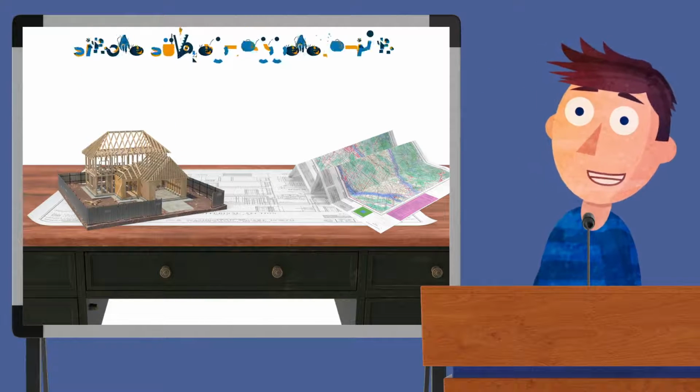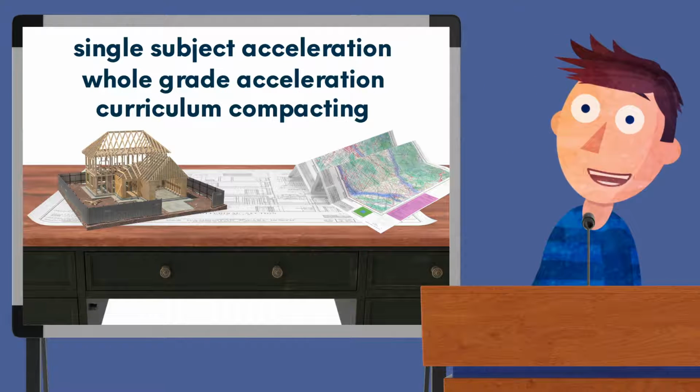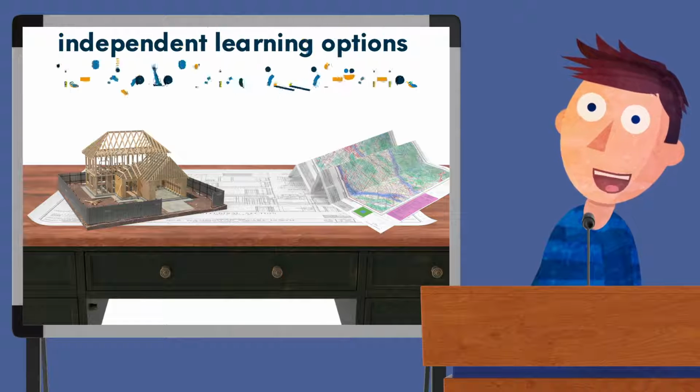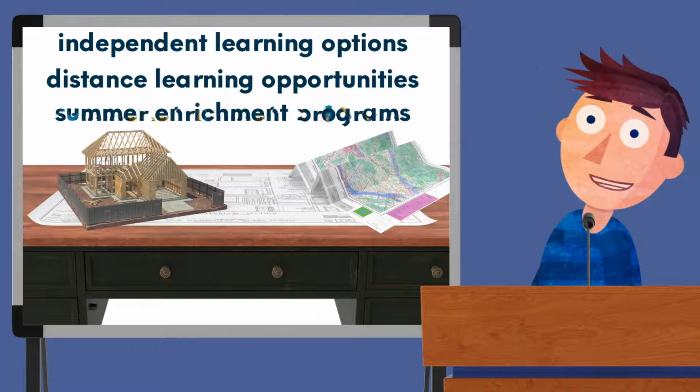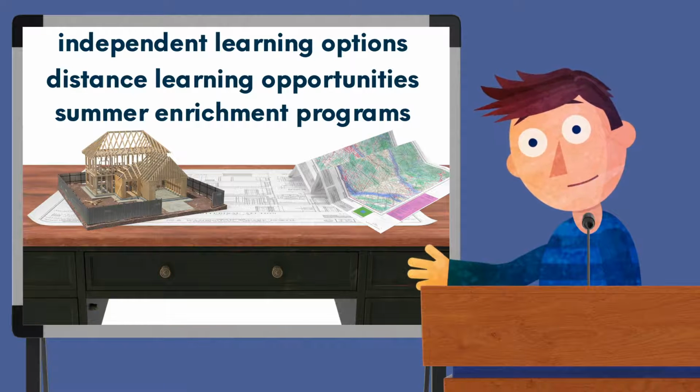For instance, you can look into things like single-subject acceleration, whole-grade acceleration, curriculum compacting, independent learning options, distance learning opportunities, as well as summer enrichment programs. Those last 3 happen to be things that Duke TIP offers.